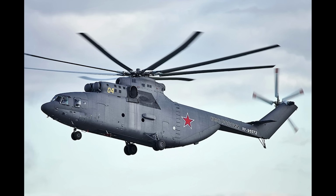Also destroyed was a Mi-26 helicopter shown here. Surprisingly, this is the first one of these destroyed. Russia had 45 of these in service at the start of the war.